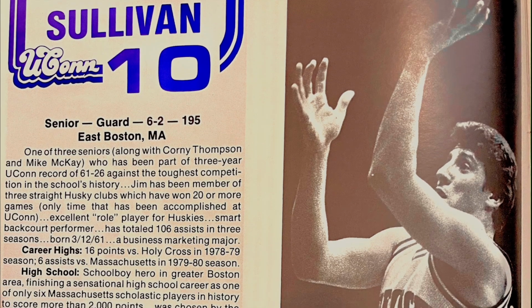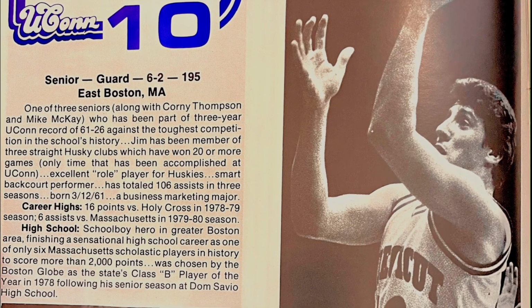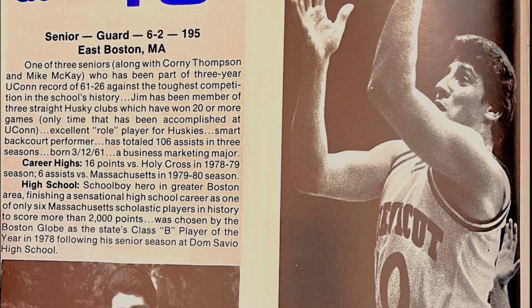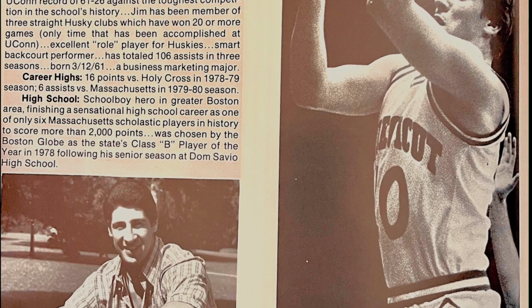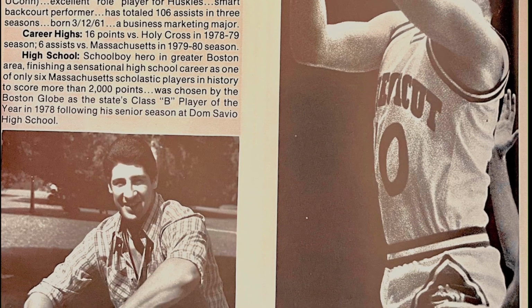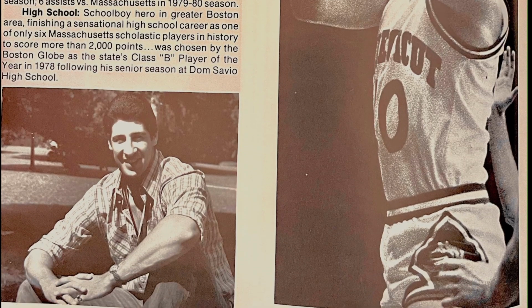At the foul line, Jay Murphy drives, knocked away by Thompson, and Murphy regains possession. His left-hand shot is good. And it's now BC 12, Connecticut 10. 12:53 to go. Still man-to-man full-court pressure, so the Huskies are just quickly inbounding it and clearing it away.